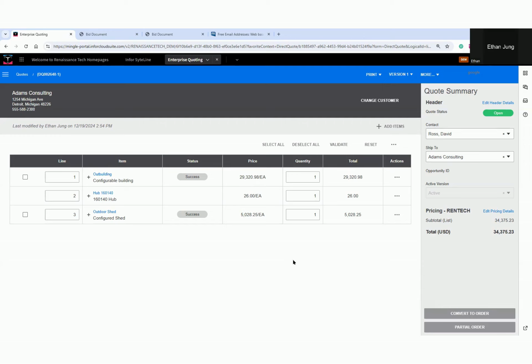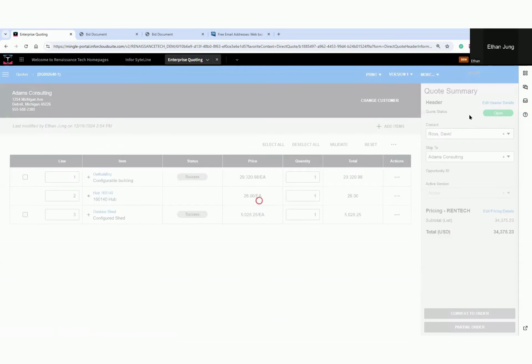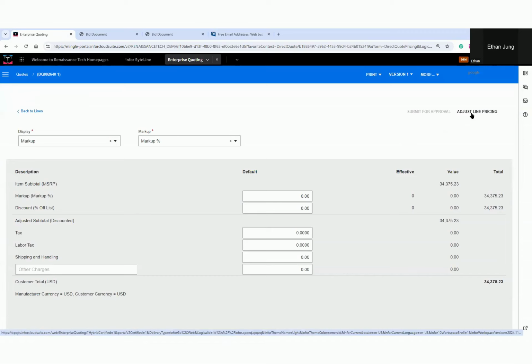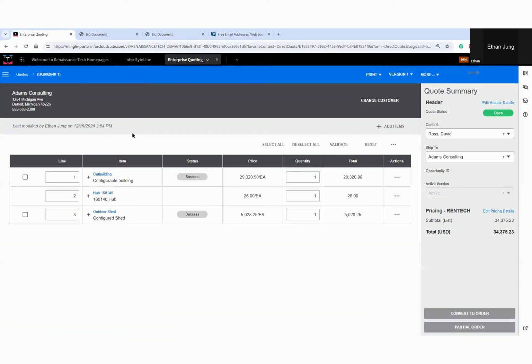If there's other things like workflows, such as pricing approvals, that can also be handled up here. So we can also have pricing details to change, mark up or mark down, adjust by line pricing, and any sort of workflow triggers that get escalated by thresholds can also be handled here. Engineering needs to be involved in the review of the spec sheets before they're approved. That can also be incorporated. Workflow triggers for pricing approvals and configuration approvals behave the same exact way.